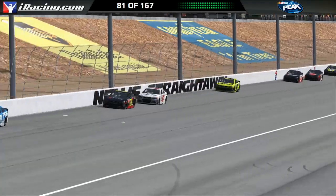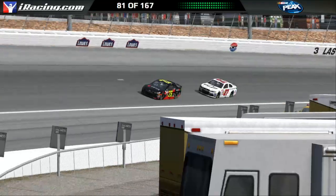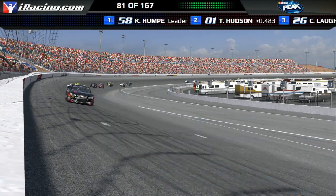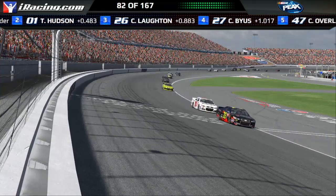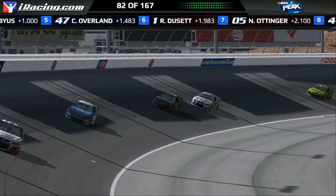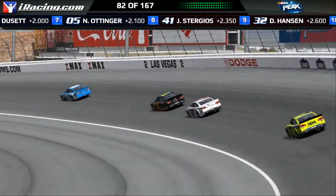Your top 5 have pretty much straightened away from each other, with the exception of Chad Lawton making the move there that last lap on Cody BYUS to put BYUS back to position number 4 and Chad Lawton up to position number 3. Joe mentioned a little bit earlier as well, Tony, 5 of the top 6 being Pro Series drivers. The top 3 from the Pro Series last season are in that top 6, including Chris Overland in 5th, Rich Doucette in 6th, and Kenny Humpy, who's currently pacing our field.